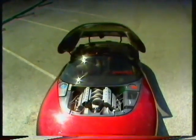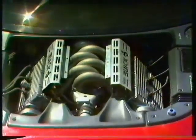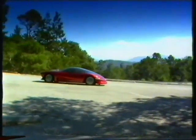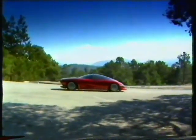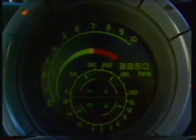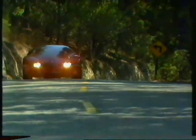Although a lot of effort has gone into the futuristic cabin and instrumentation, one of the key design elements was the concept of having an exposed engine. Reminiscent of a hot rod cafe racer, with slightly more refinement. The 3.8 litre V6 double overhead cam 24-valve power plant develops 230 horsepower, so it's quite worthy of showcasing.